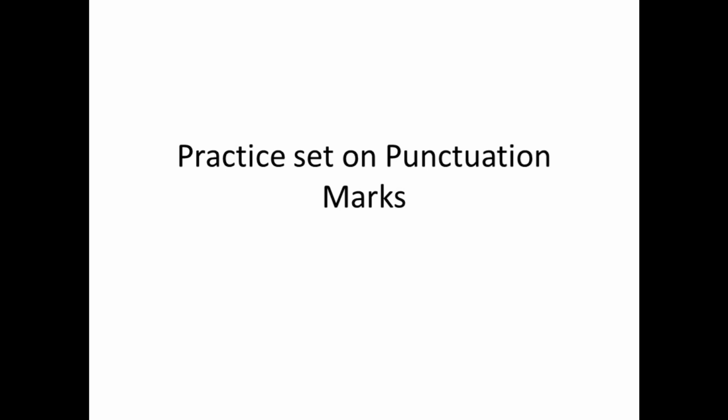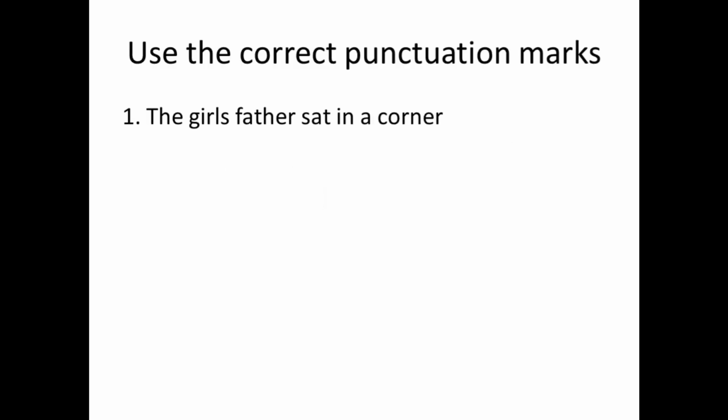Let us now begin with the practice exercise. Add the correct punctuation marks in these sentences. First one. The girl's father sat in a corner. Is there a punctuation mark missing here? Yes, there is. The girl, apostrophe S, to show possession. Father sat in a corner. Full stop.